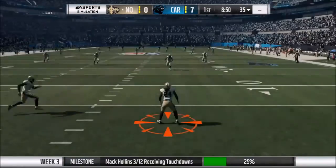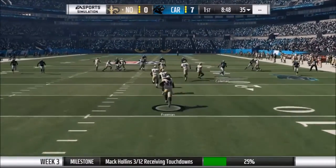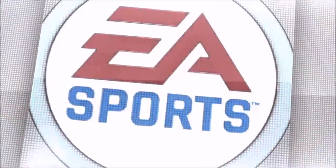And we're going to have to make some adjustments if you're on the other side of that football. This is taken at the 3. And not a bad return here. He gets it out to the 25-yard line.